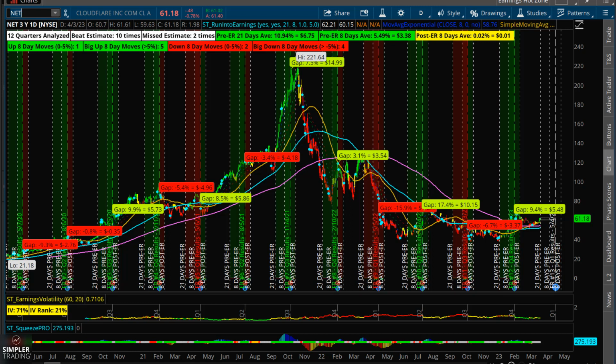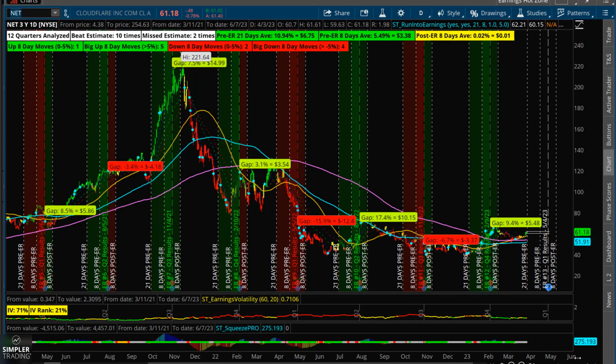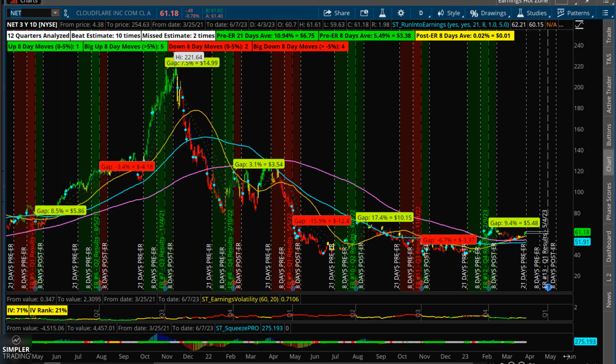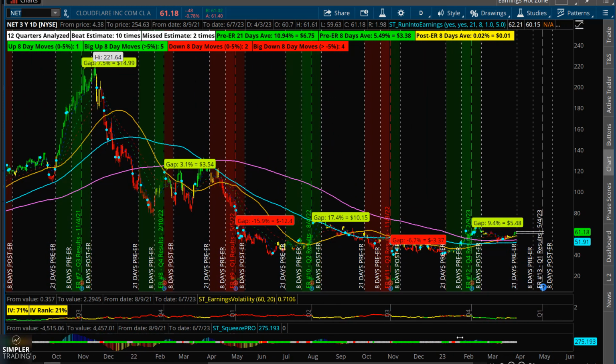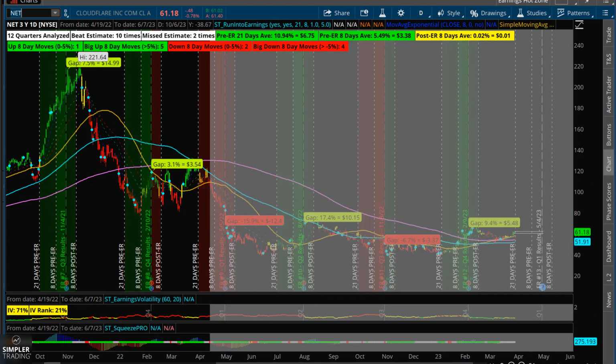So, today I wanted to talk about a setup in Cloudflare. Now, this is a pretty volatile stock. Trading it can be pretty aggressive, but that's kind of what we like to look at over at Simpler Trading. So, let me go ahead and get started.